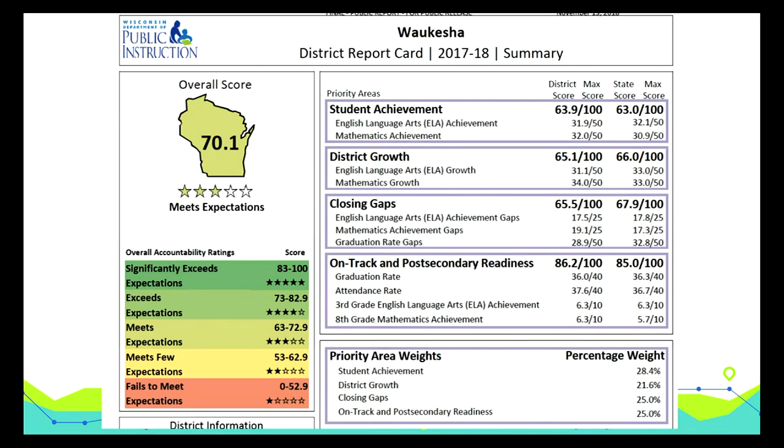So for Waukesha, student achievement is weighted at 28.4% of our score, and growth is 21.6%. So because we have roughly 30% of our students who are economically disadvantaged, student achievement is weighted higher than the growth is in our calculation. And each school looks a little bit different, but for the first time they put those scores right on the report card so that we can see how that is calculated. And then closing gaps and on-track and post-secondary readiness are each 25% of the score.